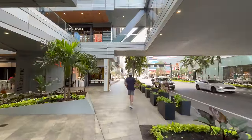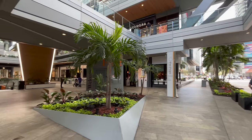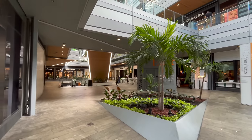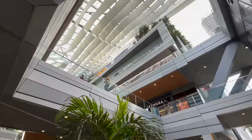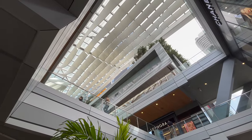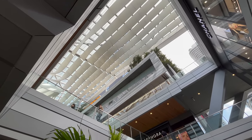This is the shops at Brickell City Center. This is an indoor-outdoor mall. You have tons of retail, you have parking in the basement, you have restaurants. And the roof is very, very unique. It's designed to maximize the most efficient airflow.